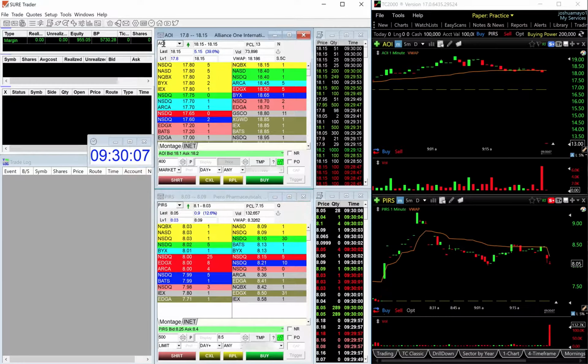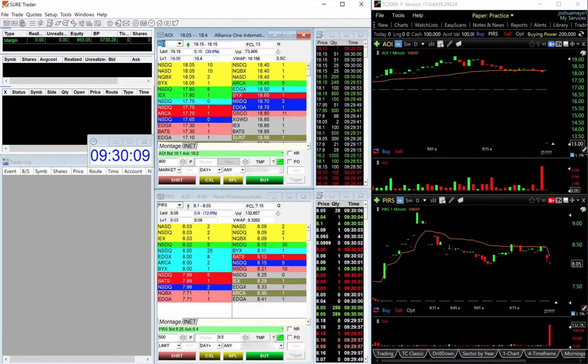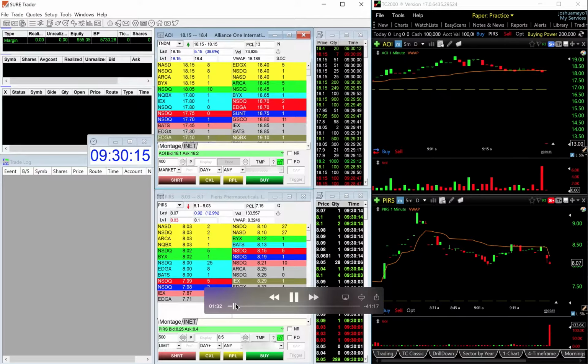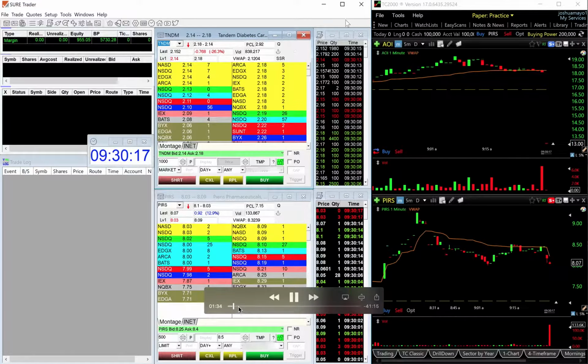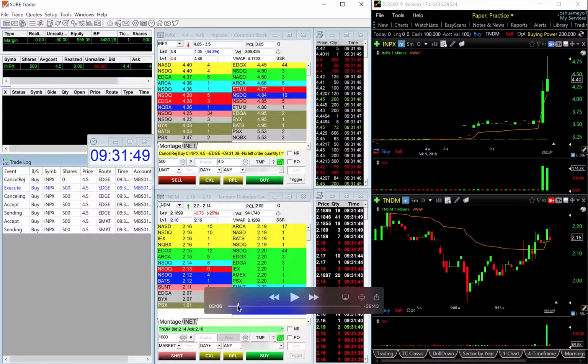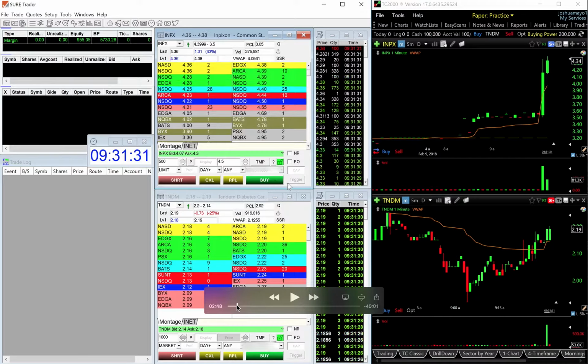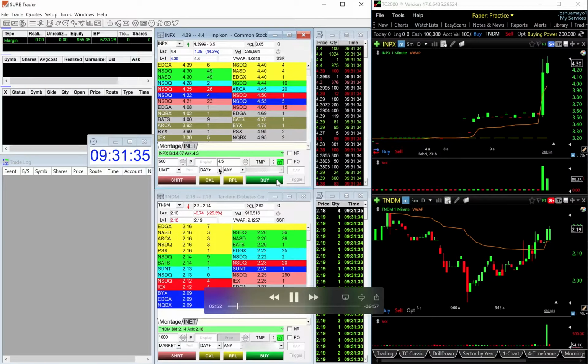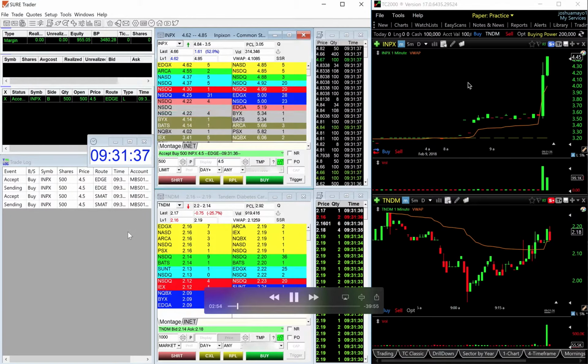I should have posted this one about a week ago, so I can't quite remember the exact trades that I took. So I'm just gonna scroll through here to see if I can find the trades. Let's see, okay, so there's the first one right there, right out of the gates. Looks like I'm in INPX, getting in for the break of the $0.50. So I'm in right there.